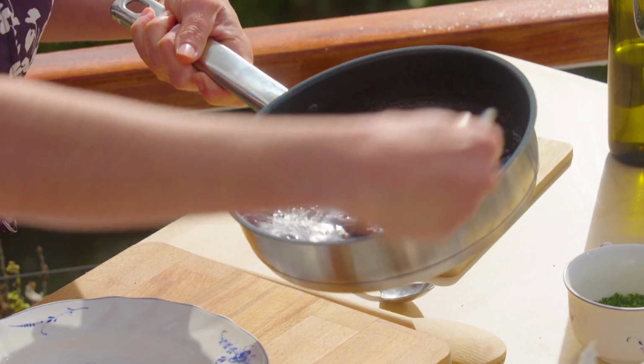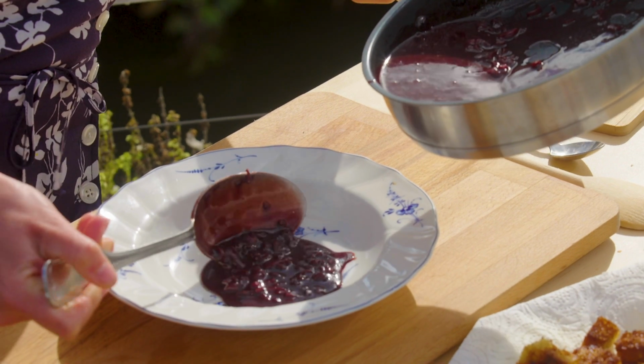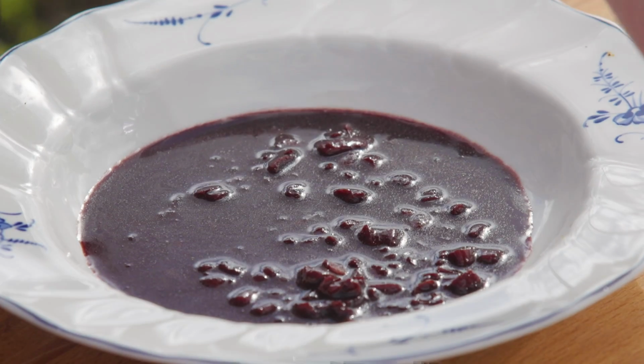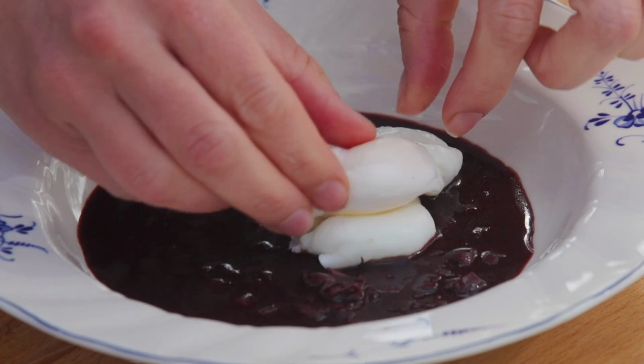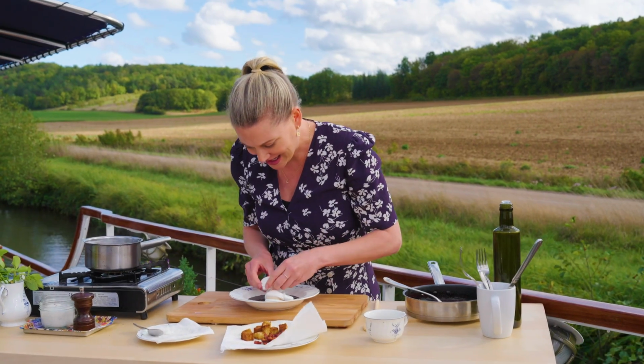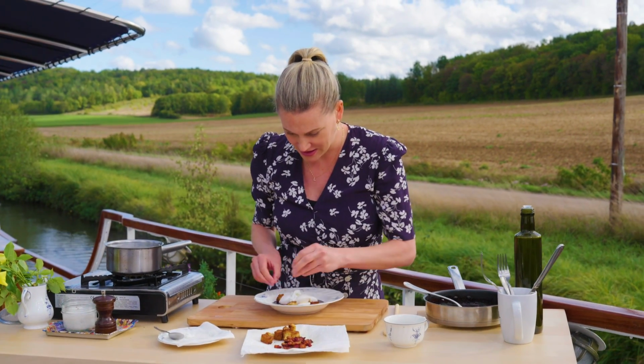And let's plate up. So we start with a giant puddle of rich Burgundy sauce. Okay. Next, we'll just float the eggs in the centre. Love the dramatic colour difference there. And the second egg on top. And then we garnish with our little croutons around the side.